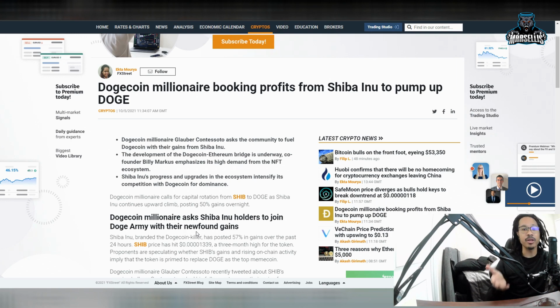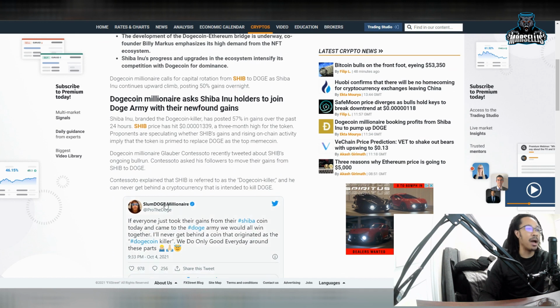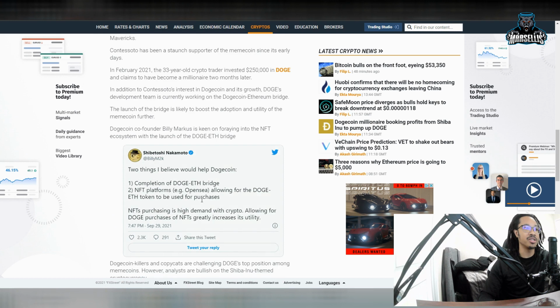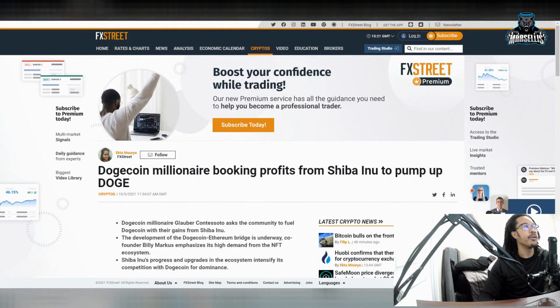Just think about it. People putting Dogecoin memes and Dogecoin NFTs on OpenSea, and then once they put it on OpenSea, they can trade with Dogecoin and buy and sell their NFTs with Dogecoin. So that's going to really open up a huge use case for Dogecoin. That's really going to help out the whole Dogecoin army right here. So anyways, Dogecoin Millionaire actually wants people to buy in Doge, I guess that is big news right now because Shiba is going crazy. So the more people who come from Shiba to Doge, that would be good for us.